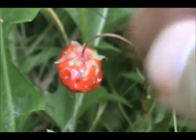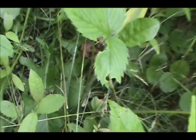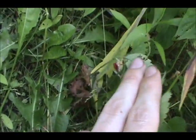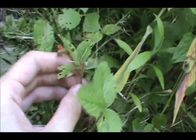Right here we have wild strawberries, and they're pretty freaking good. I'll pick it and eat it right now. And there's a few more of them. Where that came from, of course, it's the first rule about foraging, looking for plants at all. Where there's one, there's another, and another, and another.